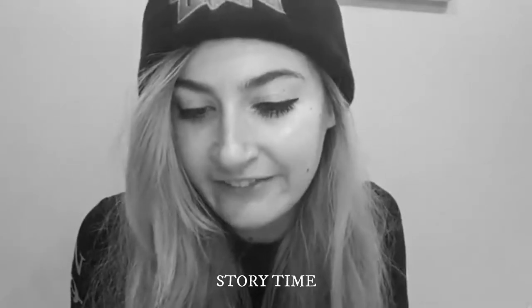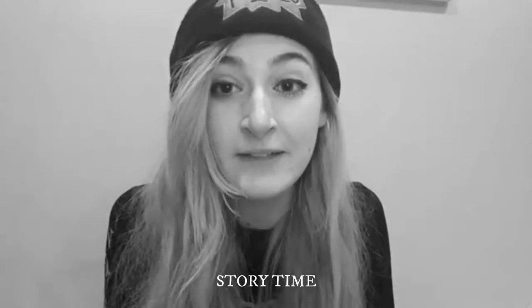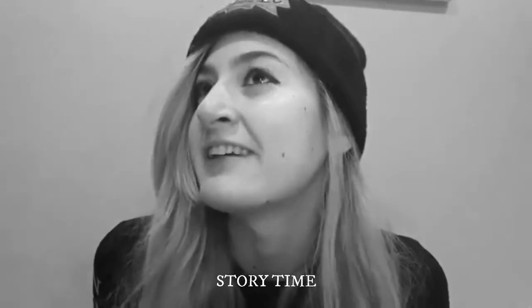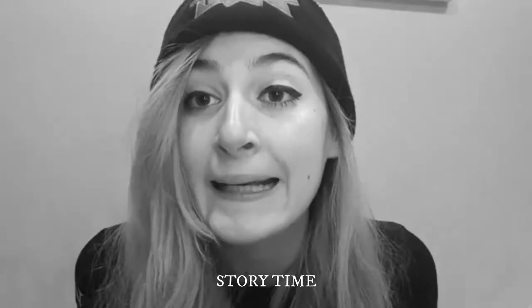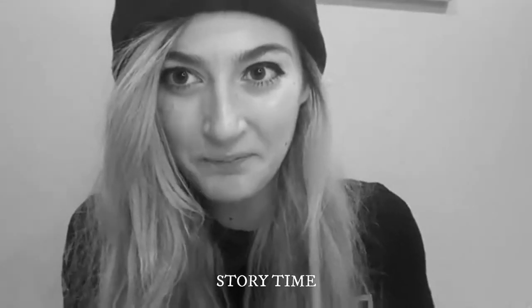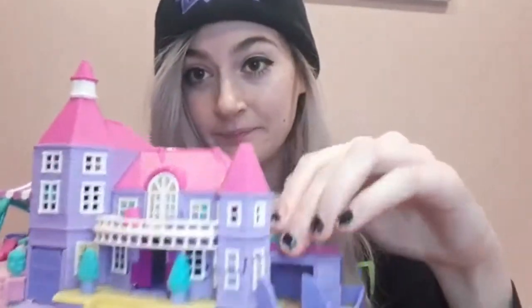Next, I have a wonderful story for you guys. I always go into Valley Village looking for Polly Pocket things, but I've never, ever found anything Polly Pocket. And I was very sad about that all the time. But guess what I came across today? It doesn't have any of its accessories, but it's a Polly Pocket mansion. With the sunroom.